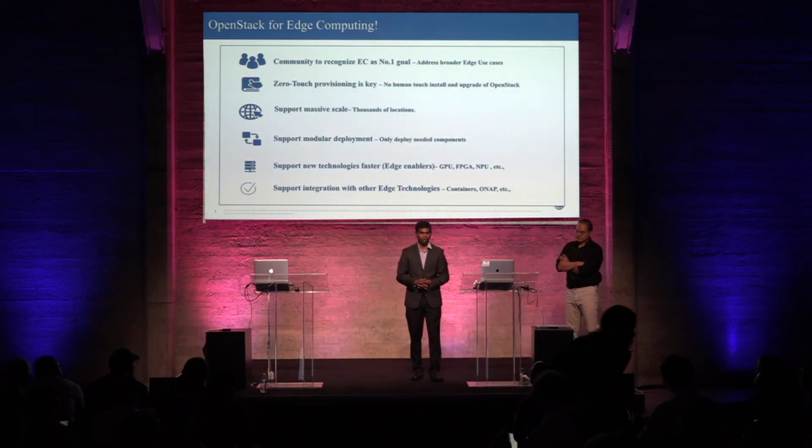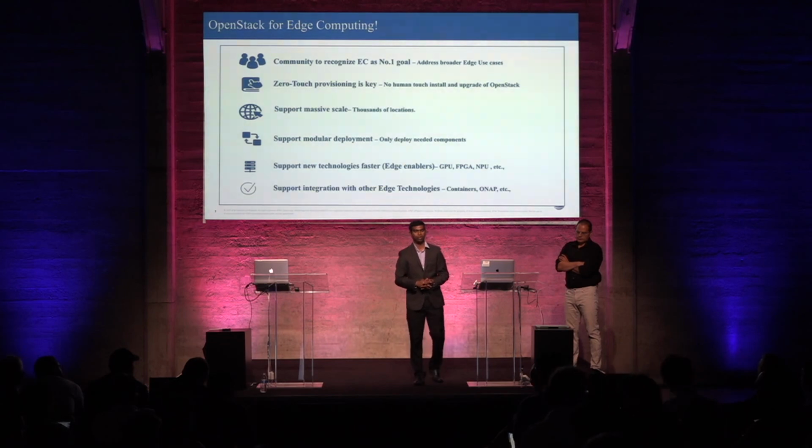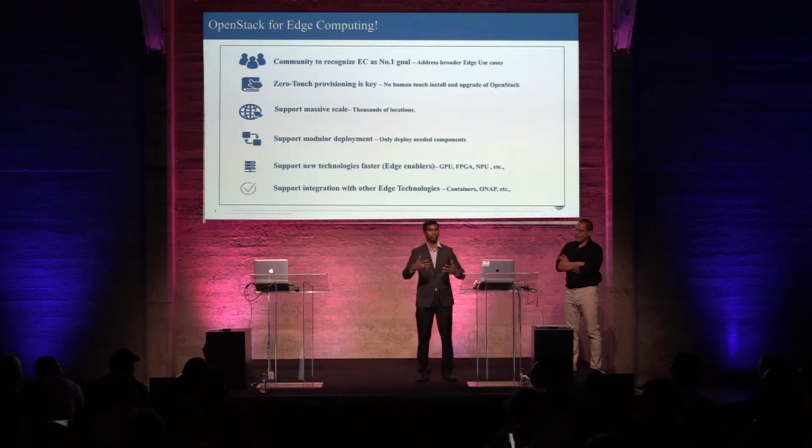And the last one is support integration with edge technologies. That's the point I was trying to mention, that we really need to work together with other communities too, to really support a cohesive solution.